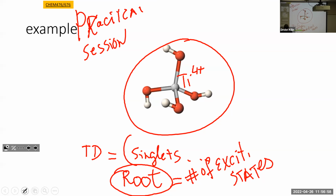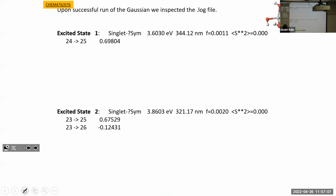To run Gaussian, one needs to add the keyword TD at the top of the Gaussian input, use singlets, and the keyword root. When one looks into the .log file, it will give as an output the excited states, providing for each excited state the transition energy and oscillator strength. And when we meet on Monday, we will go into analyzing what other data are.